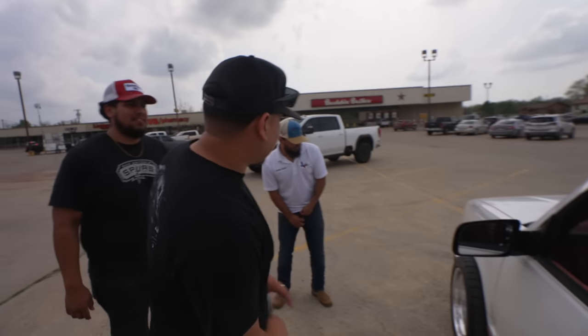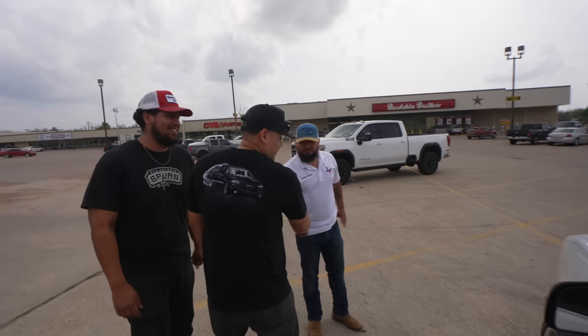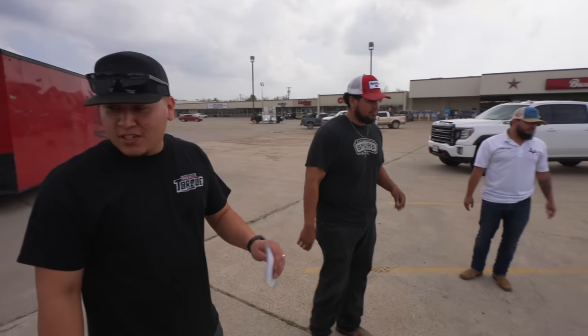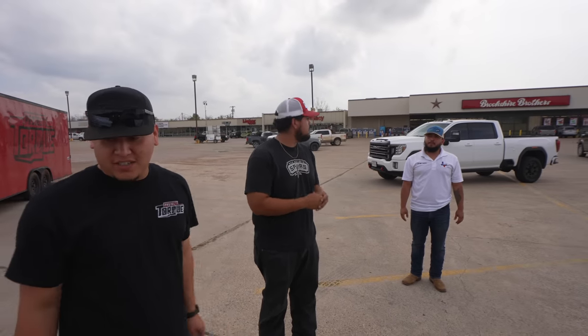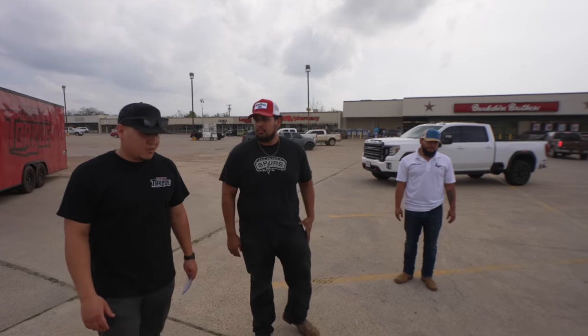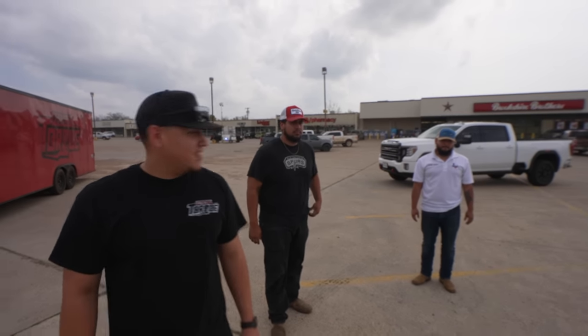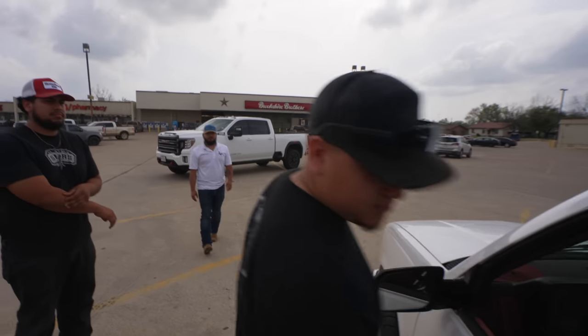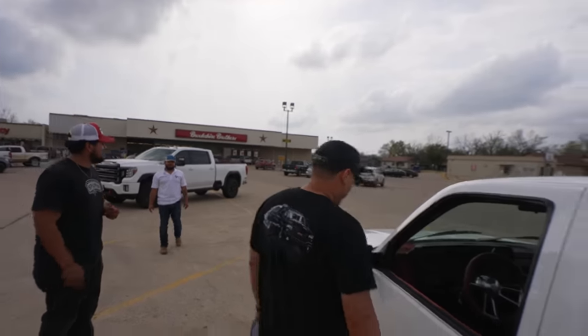Guys, so ya estamos aquí. We're with the buyer. Appreciate it, guys. Thank you, guys, for bringing out the OBS. And we're going to get it loaded up on the trailer. Hopefully, it fits with these tires. And now we got spares so we can swap them. And we're going to take it back to the shop and show the guys what they think about the new project. Let's get it loaded up.